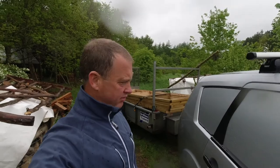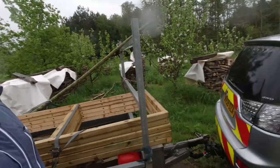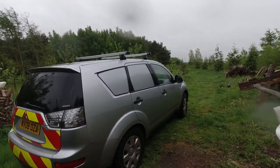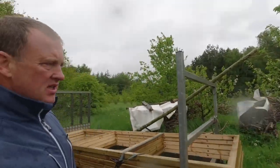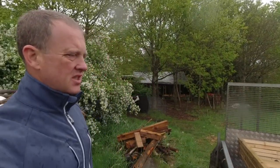Morning, let's get you out of the rain. The van is alive, which is great news. New radiator, not too expensive, I suppose, in the big scheme of things. It saved me a day of having to mess about trying to do it, and then I'm still going to get it wrong, and then I'm going to have another day off work to try and get it fixed.